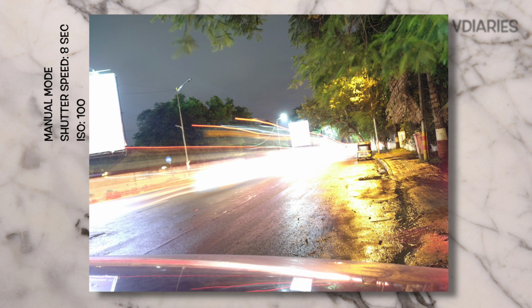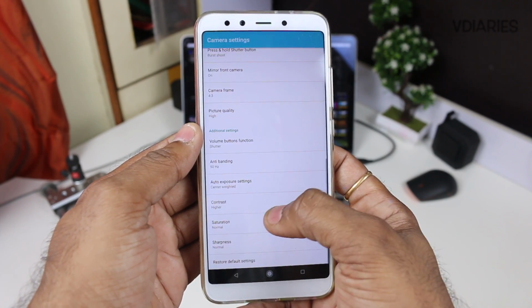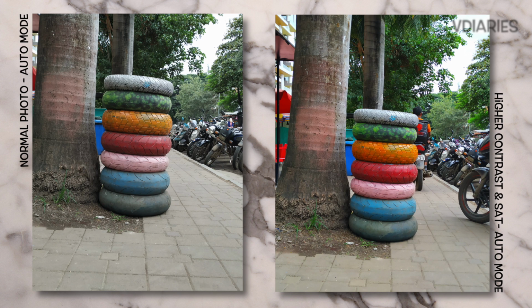With manual mode, you can play with some attributes and can shoot light trails like this. Also, from the camera settings, you can boost up the contrast and saturation to make the photos look more colorful than they actually are.